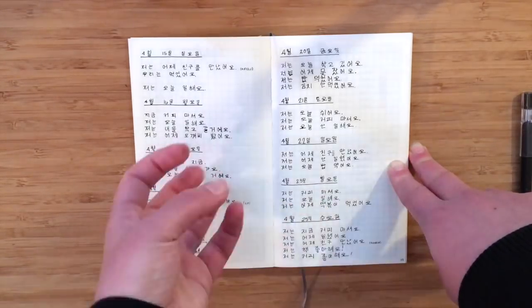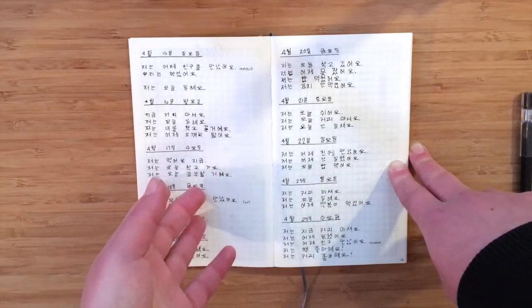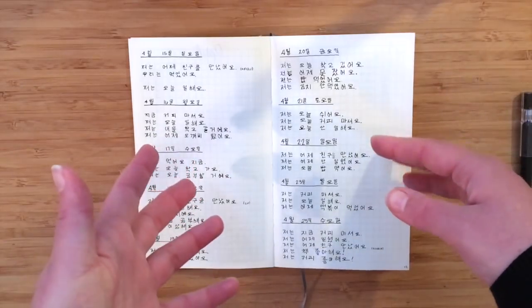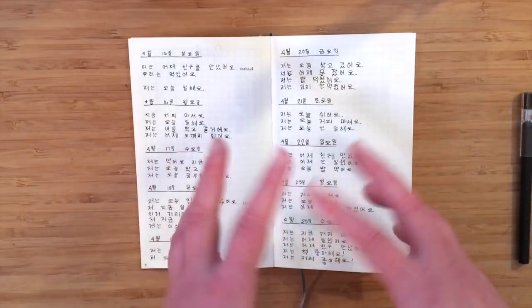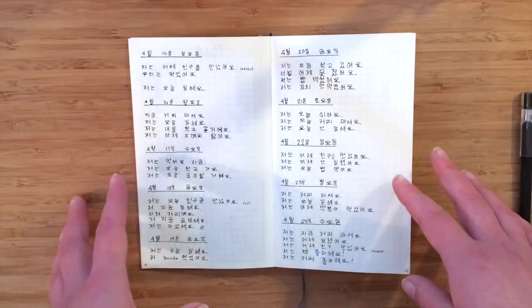So for example, something that I knew I had learned but that I had forgotten, or a verb that I knew but wasn't really sure how to conjugate in past tense, for example. So that kind of stuff. But I tried not to look up words that I really just didn't know at all, at least at the beginning.